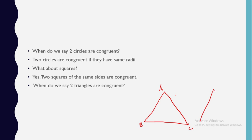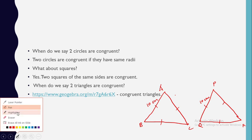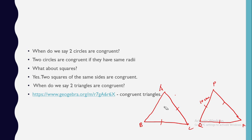So here I have a triangle ABC and a triangle PQR. So suppose that this is an equilateral triangle. So this is also an equilateral triangle and they are of measure 10 centimeter. Then we can't say. Okay, they are not equilateral, but let me say they are isosceles. So AB, this is 10, this is 10.